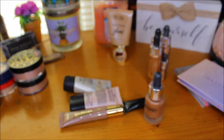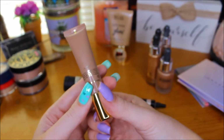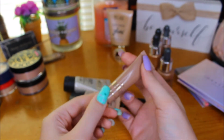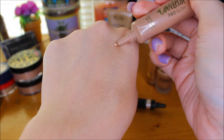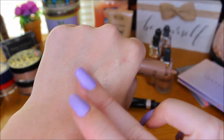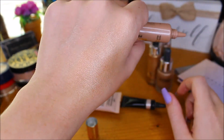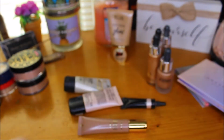But I'm just trying to get you guys to be able to see the actual tone of the shade. This was what I got in a BoxyCharm a while ago. It was the Pro Glow in the shade Sparkler, and I think this is literally when liquid highlighter became a thing. I remember it was just way too dark. You can see. This looks stunning though. Oh my god, I can imagine this looking so good on darker skin. I think I might keep it, honestly.